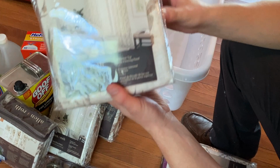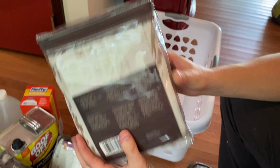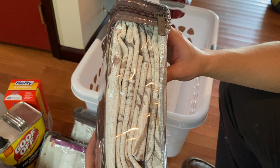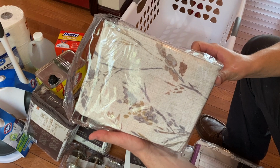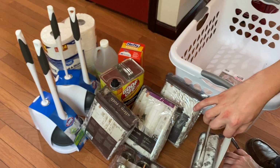Got two sets of these. Can you see through the back a little more? It's just a really pretty print. You can turn it on its side again if you want. Again, it's just kind of simple, but it's nice. Oh, yeah. I just think those are so pretty. Nice and simple. And we got toilet brushes.